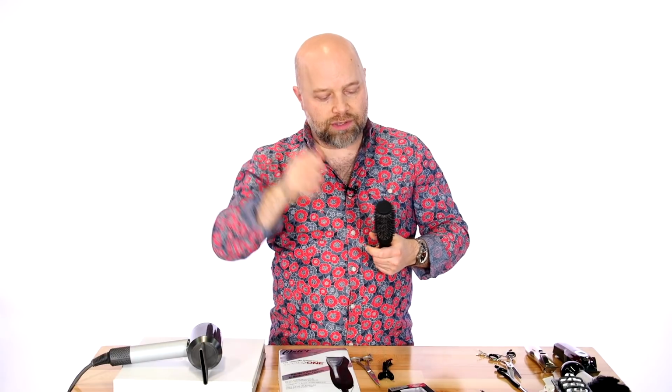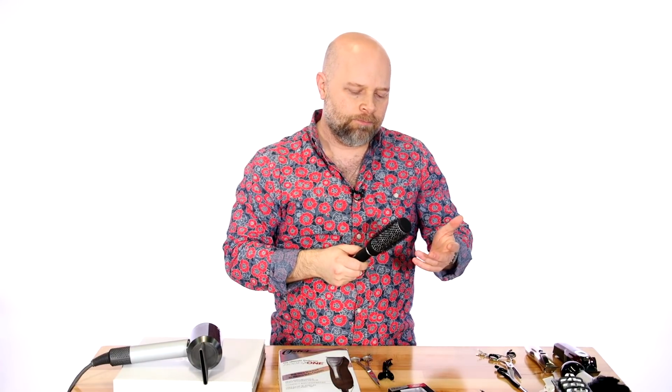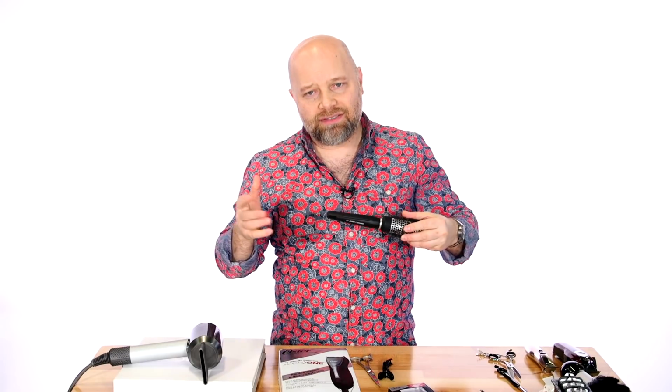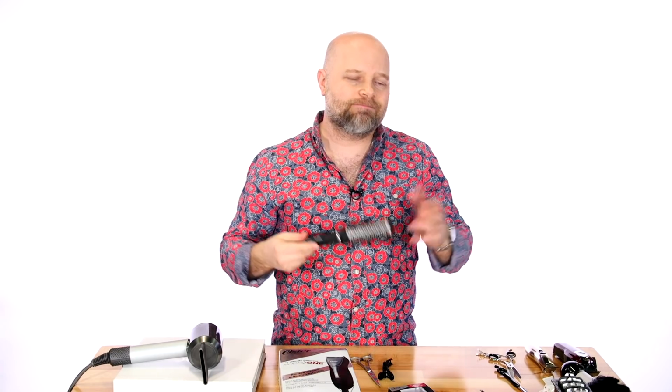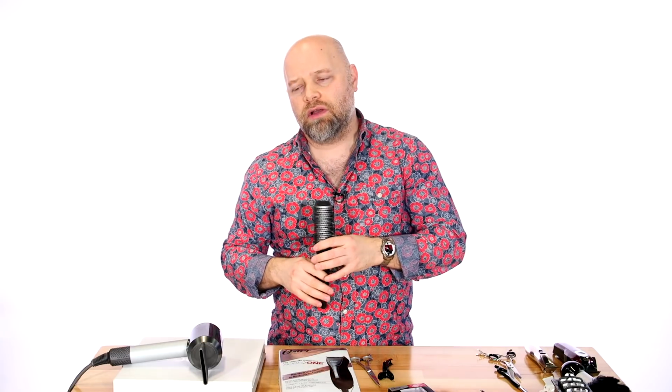So I really love this, and I've noticed the difference between this and boar hair bristles is that because this does heat up, the barrel heats up, it sets the hair a little bit better. But sometimes boar hair smooths the hair a little bit better. The blow dry comes out a little bit better and smoother. I've seen it in different scenarios, but it's better for certain hair types, finer hair sometimes.